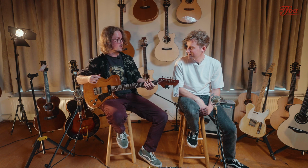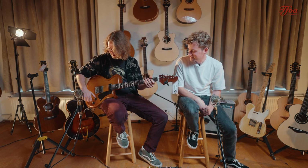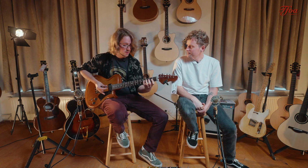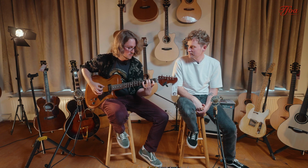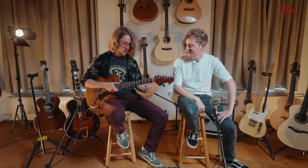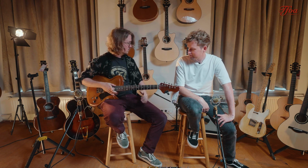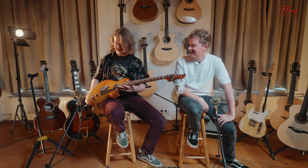Just to give you a little taste of the different pickups. That neck pickup sounds amazing. Yeah, that on chords and everything. Really, really full, really big. Whoa, the sustain in the room is insane.